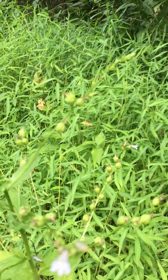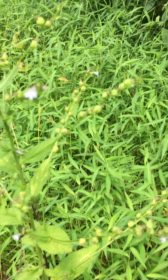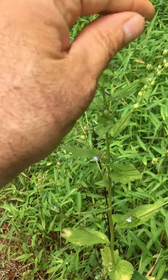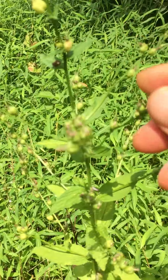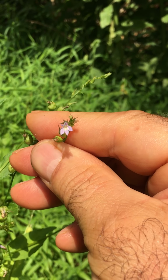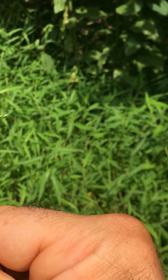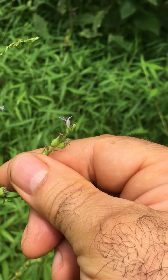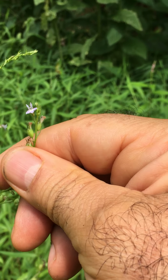seed pods. Here at the end of the stem, we see some of the purplish blue flowers. It has quite a unique pattern. It has two pointed lobes at the top, and then three more fan-shaped but still pointed lobes at the bottom of the flower.